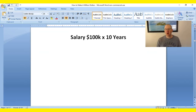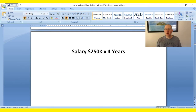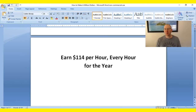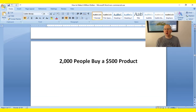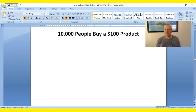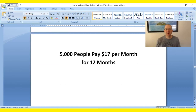Salary of $100K for 10 years. Salary of $250K for 4 years. Earn $114 per hour every hour for the year. 5,000 people buy a $200 product. 2,000 people buy a $500 product. 10,000 people buy a $100 product. 1,000 people buy a $1,000 product. 5,000 people pay $17 per month for 12 months.